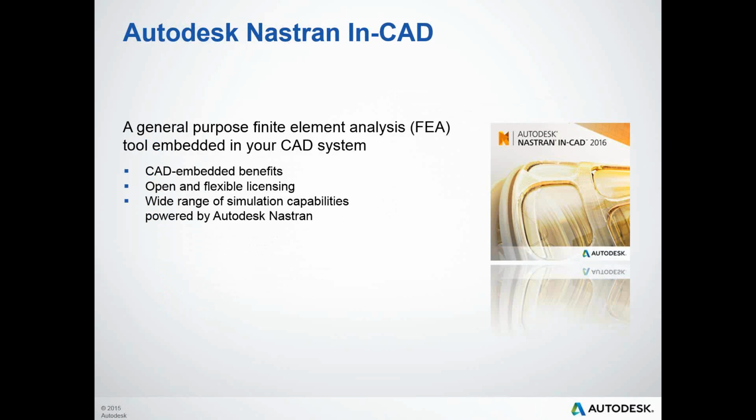This single product is available as a network license and serves multiple CAD platforms, providing a consistent user experience and eliminating the need for multiple single platform simulation technologies. And it delivers high-end simulation technology in a CAD embedded workflow, so you can test your products, run different simulations on it as needed during your design process.